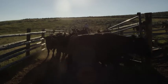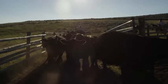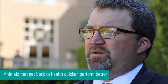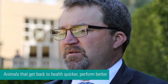Cattle are expensive, period. The old philosophy of first time we pull an animal, let's give him something and see if it's going to work, and then make a decision down the road if it doesn't, and really that's what it comes down to. Our labor force in feed yards and stockers and in the cattle industry in general are overtaxed, and so anything we can do to help them by giving drugs like Prevalence when we pull these cattle becomes an important part of their operations. We know that animals that get back to health quicker perform better. They do better in the feed yard.